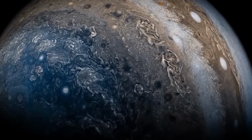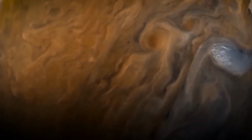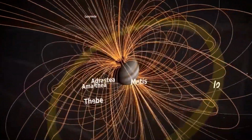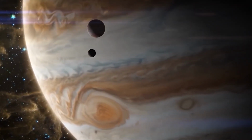Researchers intend to examine the layers, composition, temperatures, winds, and auroral activity of the world's clouds. To better comprehend the origins and future evolution of Jupiter's ring system, astronomers also seek to better grasp its structure.